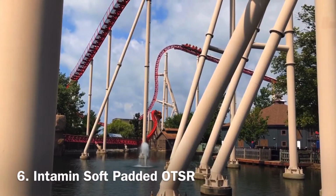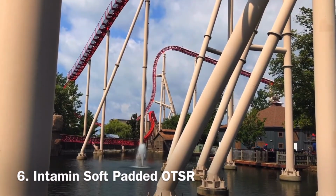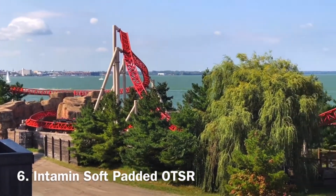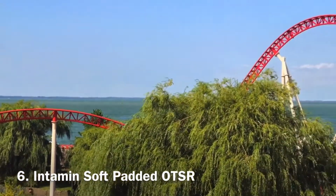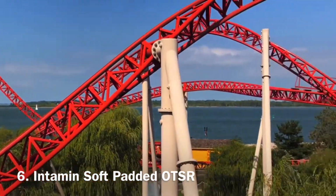They're really comfortable. They kind of rest on your shoulders. They don't press down or anything. They eliminate head banging, and they're really just soft. And the lap bar didn't bother me at all, so that's why I have this higher on my list rather than lower like other people. But I actually really wasn't bothered by this that much.